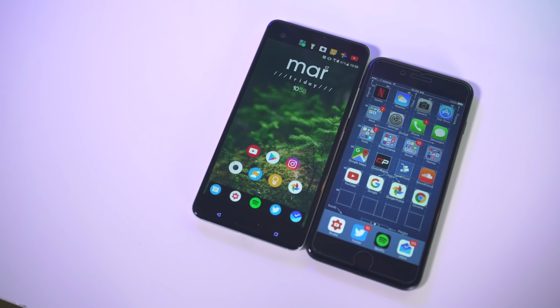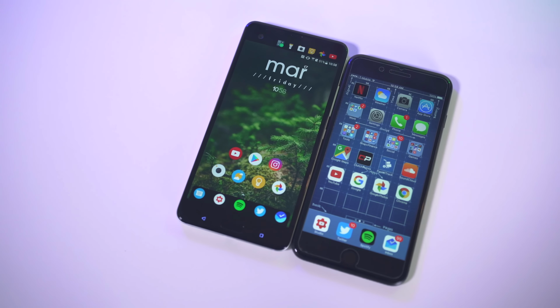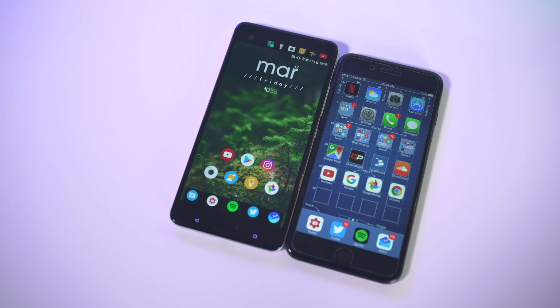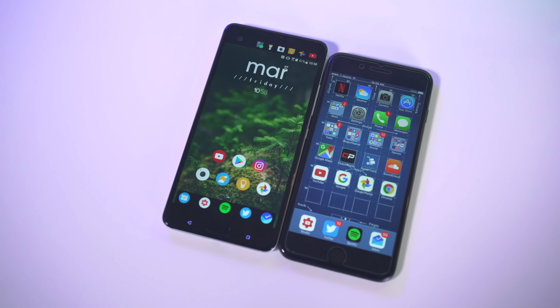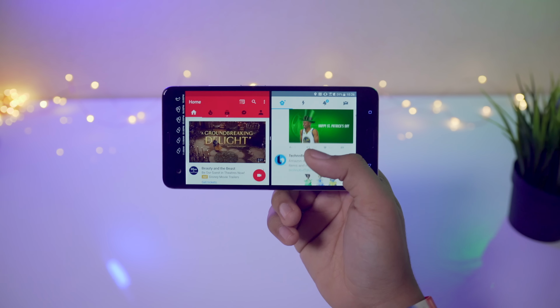And when I say this phone is a handful, I really mean it. To put things into perspective, this phone is actually taller and wider than the iPhone 7 Plus. But fans of big phones will easily feel at home here. Things like watching TV shows and movies and browsing the web are just awesome. Using 2 apps at once is great as well, thanks to Android Nougat.